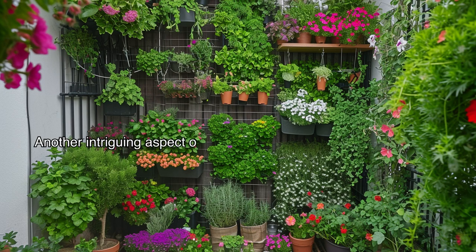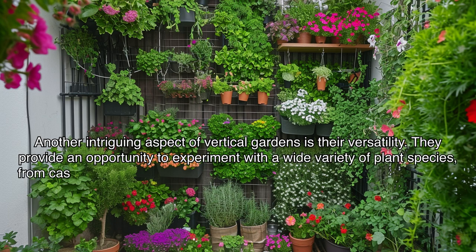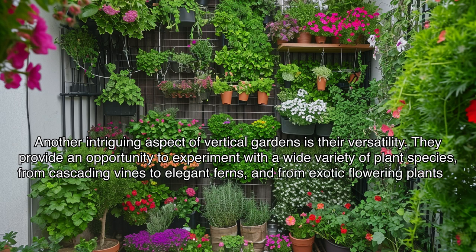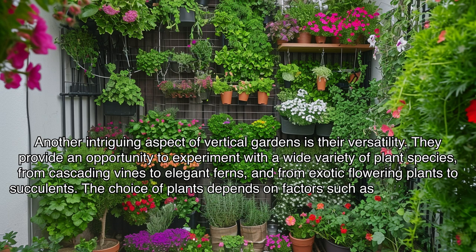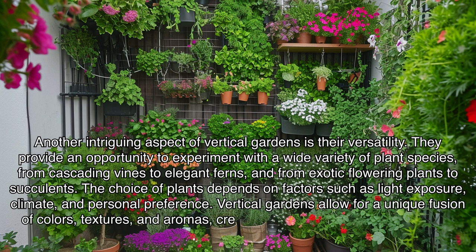Another intriguing aspect of vertical gardens is their versatility. They provide an opportunity to experiment with a wide variety of plant species, from cascading vines to elegant ferns, and from exotic flowering plants to succulents. The choice of plants depends on factors such as light exposure, climate, and personal preference. Vertical gardens allow for a unique fusion of colors, textures, and aromas, creating a magical oasis that captivates the senses.